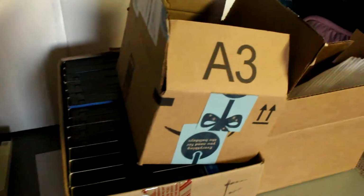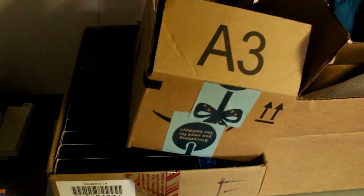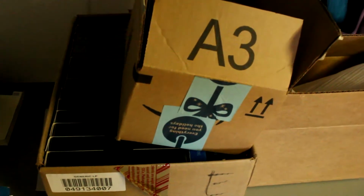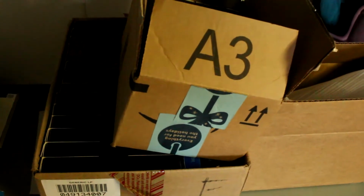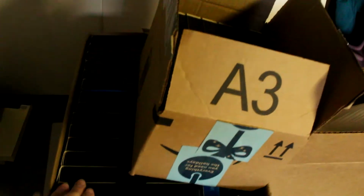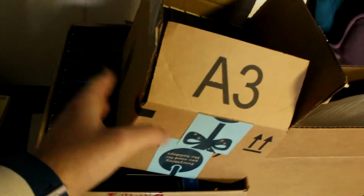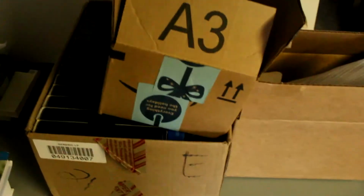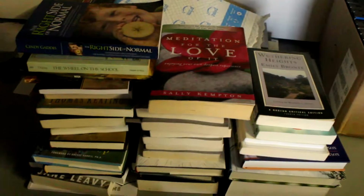And here are all the VHS tapes. I'm not actually going to show you guys what kind of VHS tapes they are, to kind of secure our identity on Amazon. But we are able to find this, which is 2 layers deep, and then another bunch in this box as well. So that is a huge find. Pretty decent haul for one afternoon.